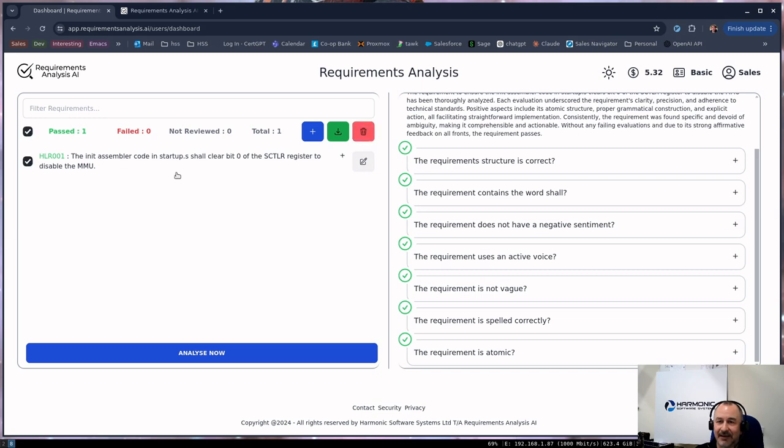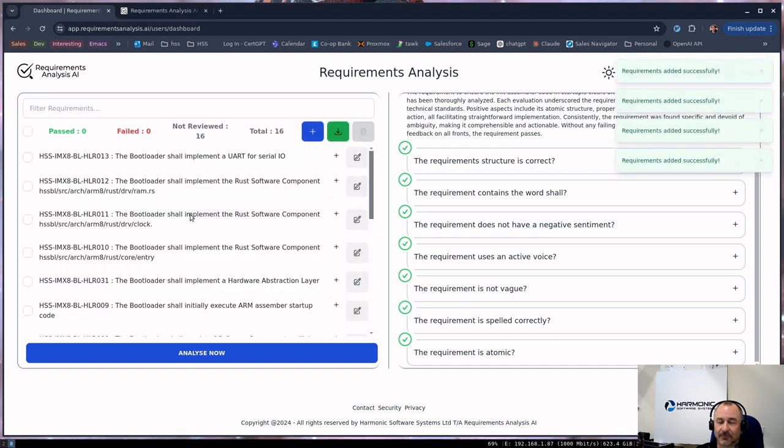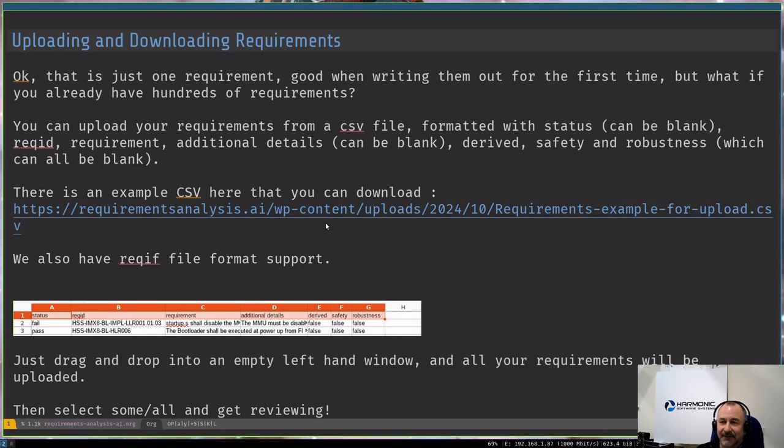If I delete this requirement here, I can delete them all here if I've got multiple ones. Click the delete button. I can drag and drop a CSV file in, like so, and they're instantly uploaded. The columns in the CSV need to be formatted in a certain way: in the first column we have the status header. The second is the req ID. The third is the requirement text.